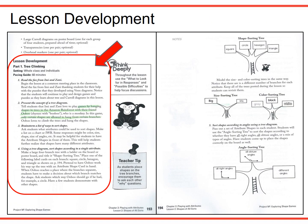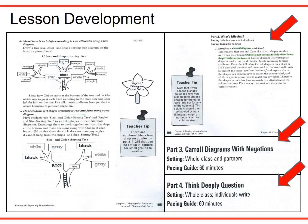The next part is lesson development and is broken down into anywhere from 2 to 5 parts. Each part tells the setting needed, whether it's whole class, small groups, partners, or individuals for writing assignments. It also states the pacing guide, the time required for that part. You can also see the many illustrations provided for the teacher and teacher tips. In this lesson, each of the 4 parts requires 60 minutes. Part 4 is the Think Deeply question. This would be class discussion, using the talk frame, and students writing their responses on the Think Deeply page.